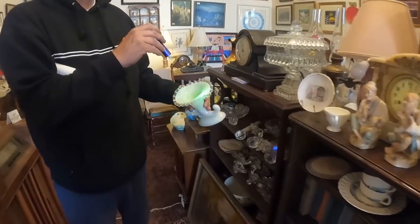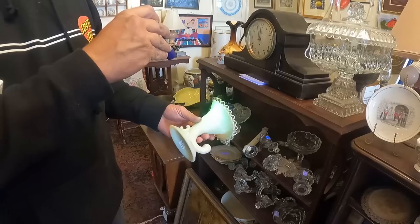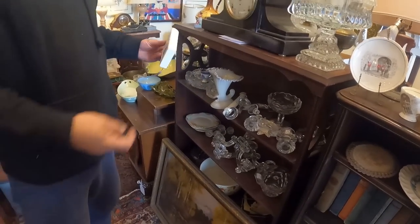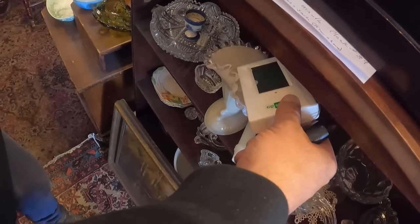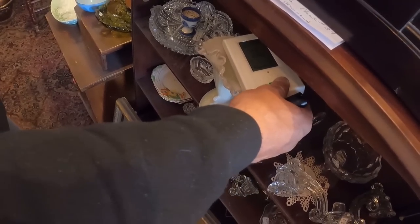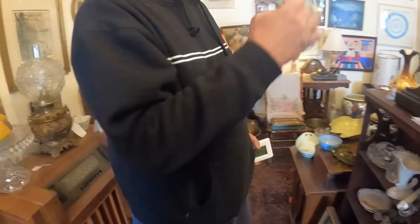Oh, that is also quite unique, isn't it? Wow. Wow. See if it has any. Oh yeah, it's pretty hot. It's talking to you. It's not like the Fiesta wear. Nothing's like the Fiesta wear. Fiesta wear just might be dangerous even.